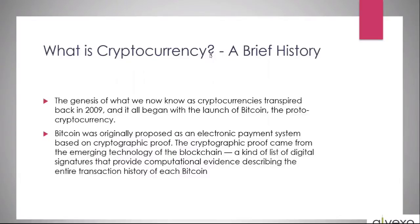Okay. And this was what provides some of the safety. So the genesis of what we know as cryptocurrency transpired back in 2009, and it all began with the launch of Bitcoin. This is the proto cryptocurrency, the big daddy of it all. So there's Bitcoin and altcoins. Bitcoin and altcoins are all the other coins. Now, we can't get coins and tokens mixed up because they're also different.